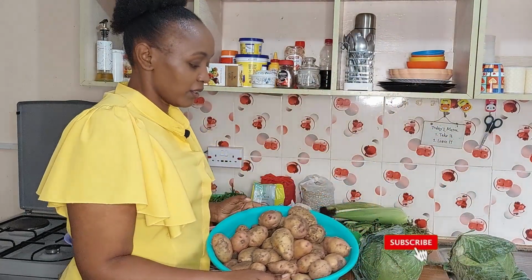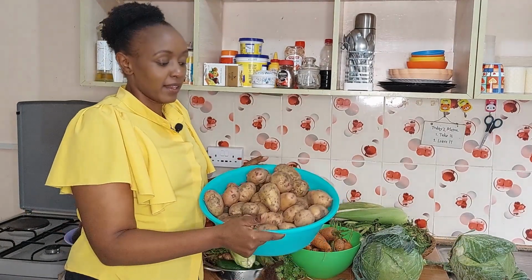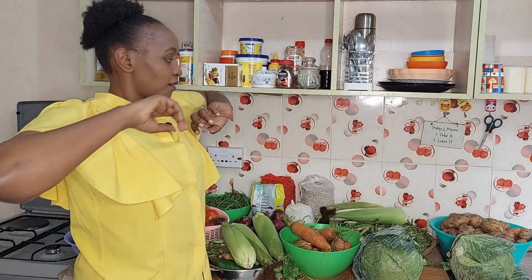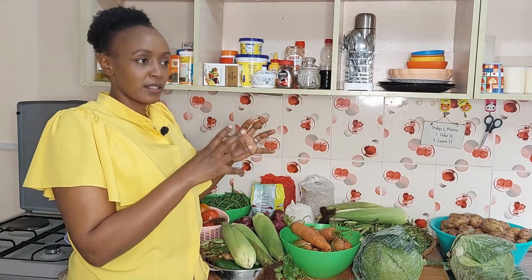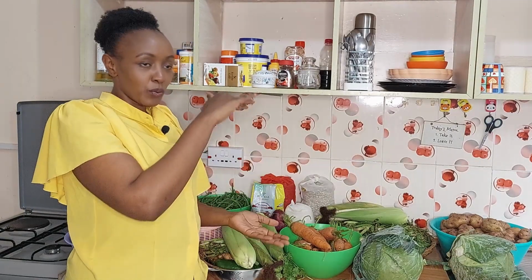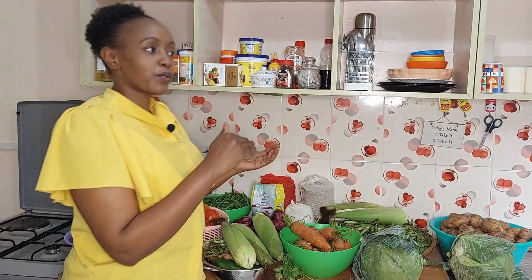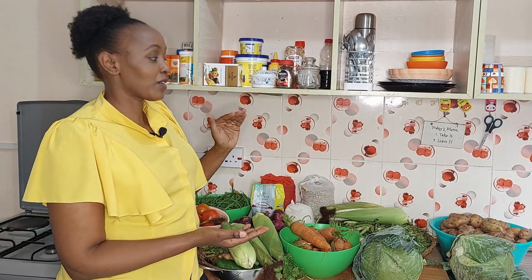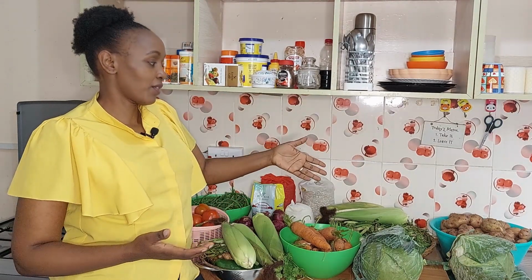And then lastly, I have potatoes. The cabbages were 40 shillings per piece, so I got both of them for 80 shillings. And then the potatoes were going for 120, not per kg. The way they measure the potatoes is using a tin, a container, the kasuku, the 2 kg container. They fill it up. So for that one container, before it was going for 60-70 shillings. Now it's going for 120, and I feel like today I was even lucky to find it at 120 because sometimes it's going for 150. So I got 3 of them for 360.